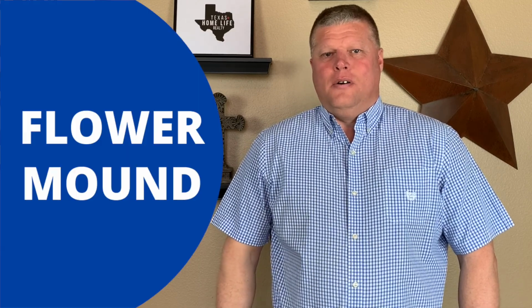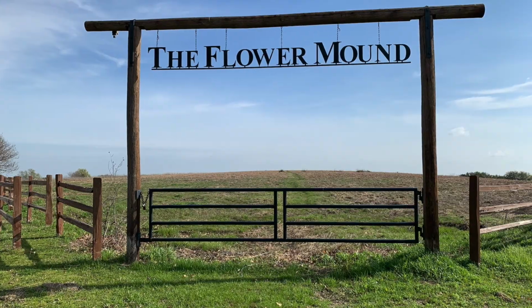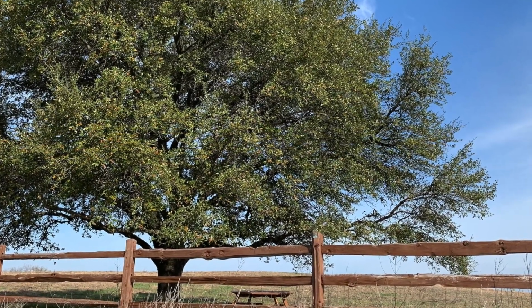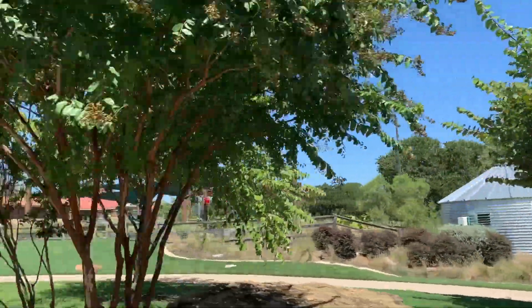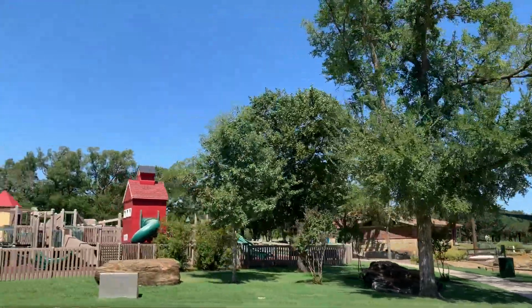First on our list of the top 10 best Dallas suburbs is Flower Mound. Flower Mound is named after and known for the Flower Mound, which is a large mound of wildflowers 50 feet above the surrounding area. It's also known for its parks and recreation and consistently ranking in the top places to live in the Dallas suburbs.